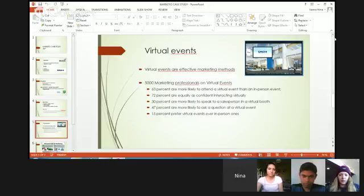63% of them were more likely to attend a virtual event rather than an in-person event, and 72% of them were equally as confident interacting virtually. 30% said they are more likely to speak to a salesperson in a virtual booth, and 47% were more likely to ask a question at a virtual event. Only 15% preferred virtual events over in-person ones, which goes a little bit against the fact that 63% of them were more willing to attend a virtual event than an in-person one.